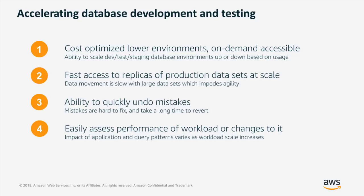So they asked us for capabilities to allow them to scale up and down databases quickly when needed and optimize cost when they are in use versus when they are not in use. Similarly, when you develop and test applications with scale in mind, it's no longer practical to develop and test against small subsets of development data. You need to be able to understand the impact of your design and development decisions on at-scale data and workloads. But replicating environments, copying data, restoring from backup are all very slow processes.